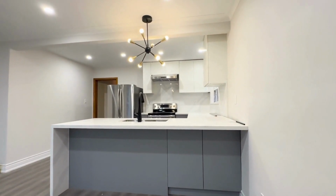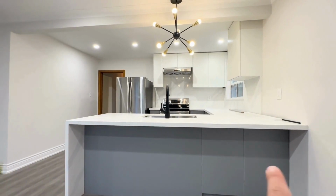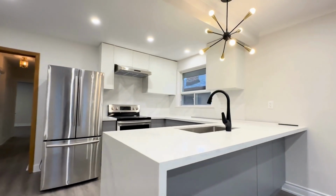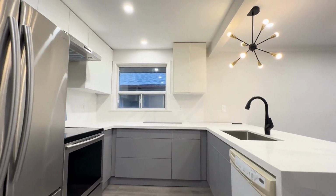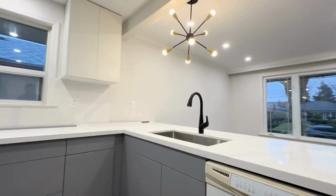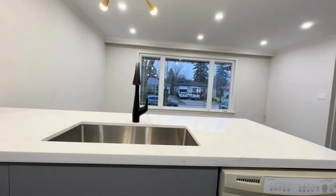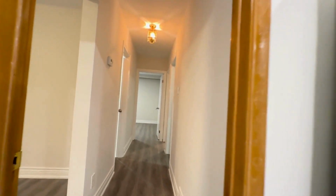You have a beautiful countertop, which is actually a waterfall countertop, and you can seat up to four bar stools over here. Great for entertaining, great for having friends over. You have stainless steel appliances, tons and tons of cabinet space. You also have a very deep sink over here as well as a beautiful lighting fixture just above. You have a beautiful luxury vinyl plank flooring throughout the entire area.